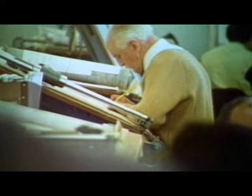Sud Aviation and BAC would build the airframe. Bristol Siddeley, later to become Rolls-Royce, and Snecma of France would develop its mighty Olympus engines.